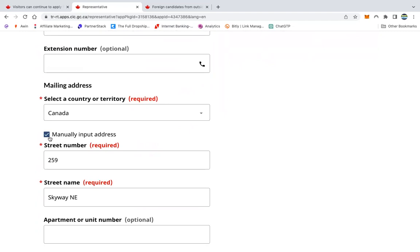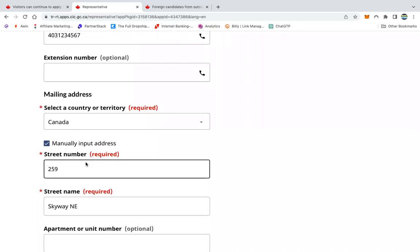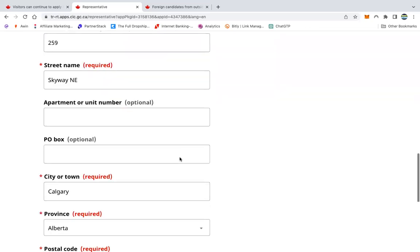So I inputted these numbers manually. If you just want to generate your house address through the system, you can remove this. And once you start typing, it's going to generate it for you, right? But for this demo, I just typed it out to show you guys how you can also input the number by yourself.